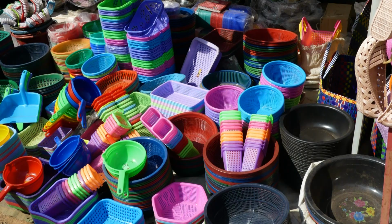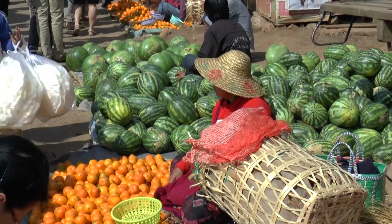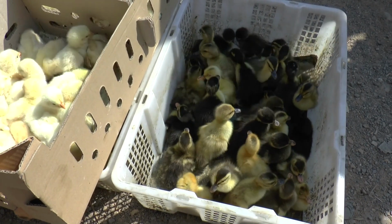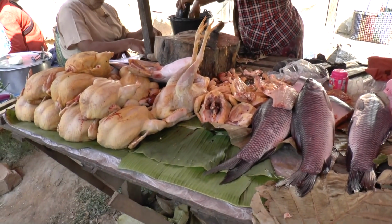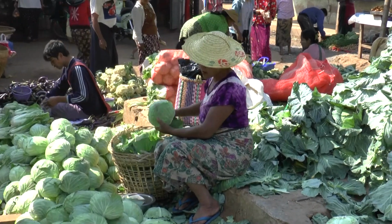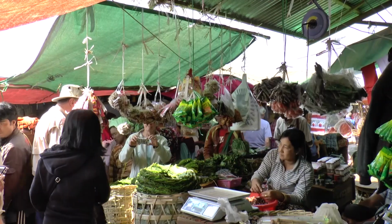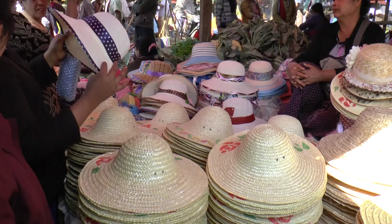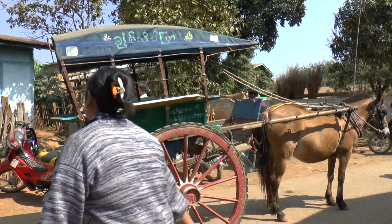Here we visited the weekly market, where we immersed ourselves in the throng of locals buying their fresh produce. This is where all the cabbages go. This crab was making a bid for freedom. Presumably, this is how they got the goods home.